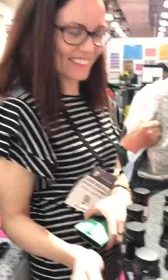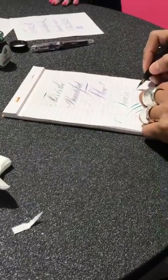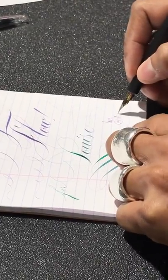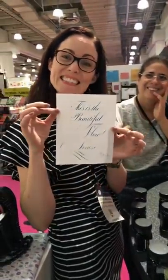So I did this for Louise, as she came hunting for me. I did, like a crazy person. She's like, who's that crazy woman with that phone? So that's me at the National Stationery Show on the Yafa booth. Check out the Monteverdi inks. I was really, really impressed with them.